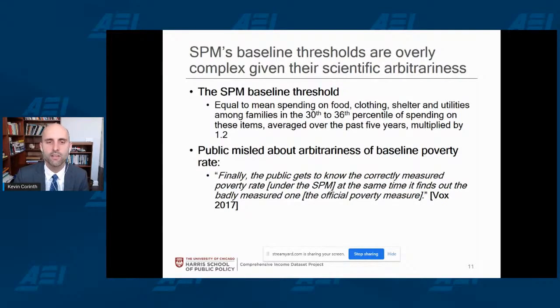This view has been shared by many poverty scholars, including Molly Orshansky, the Social Security Administration economist credited with creating the official poverty measure's thresholds. In her seminal 1965 paper, she stated, quote, "The measure of poverty thus developed is arbitrary," end quote. Unfortunately, the SPM thresholds cloud their scientific arbitrariness with technical complexity.